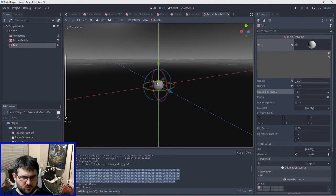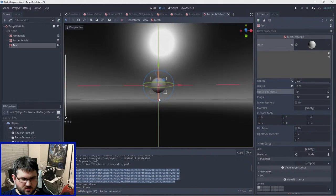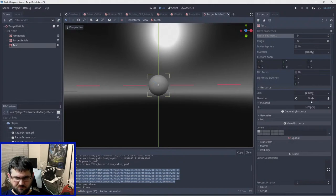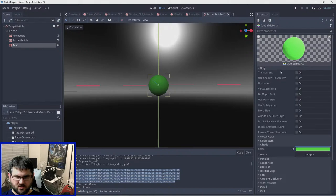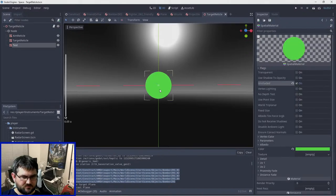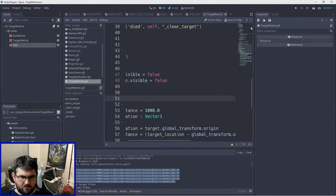That might be too small. I don't know. Yeah, it's definitely a lot smaller than our... Oh, but our reticle is drawn on top of it, so that's kind of cool. I might make it smaller than this. We'll see. I want to give this a color that nicely stands out. There we go. And I'm actually going to make that unshaded so that it really stands out. Yep.